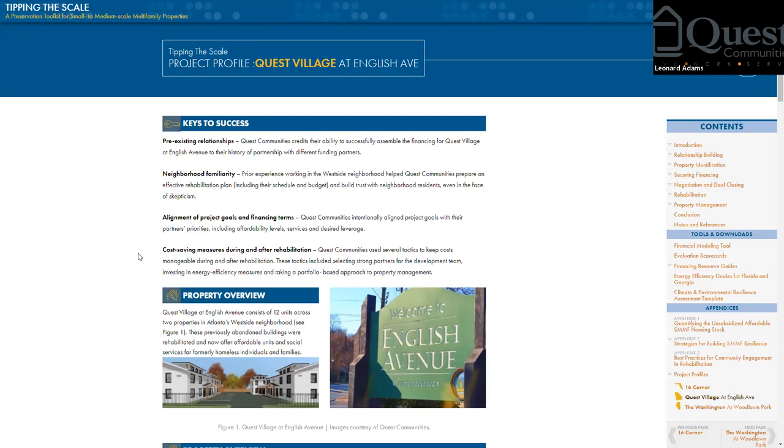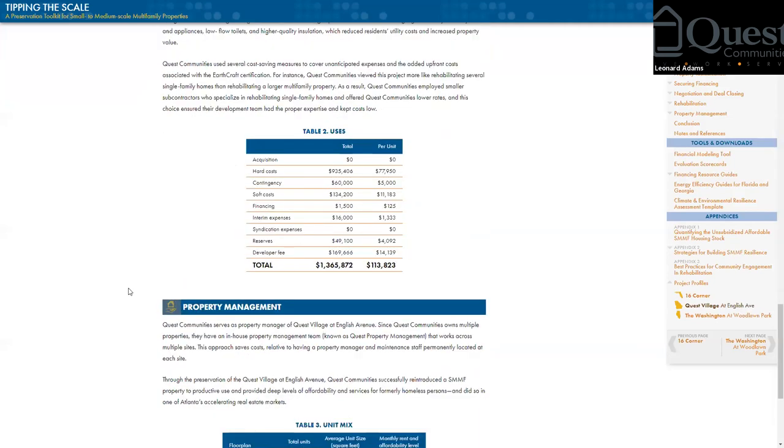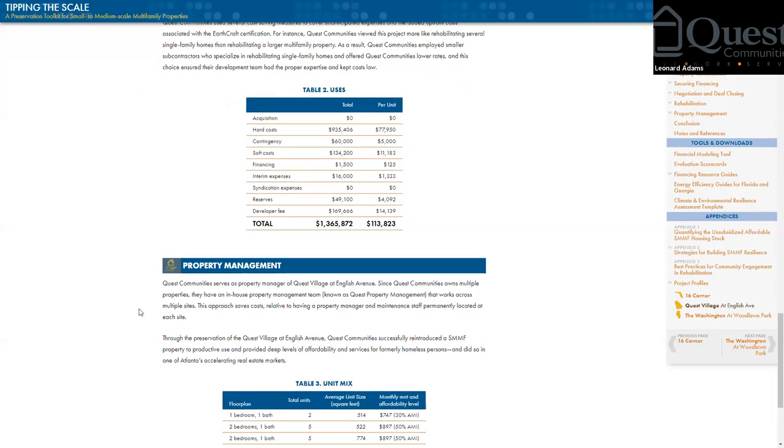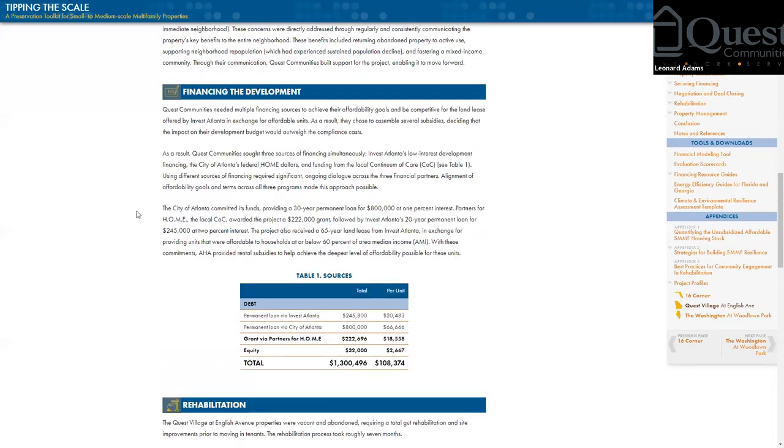So we were able to build a relationship, as the team and the toolkit shows you, with a funder that was looking for our type of model. We were able to secure a loan from them at a decent rate. We were also able to attract money from the city, our other government partners, as a CHODO, a 30-year permanent loan with a 1% interest rate.